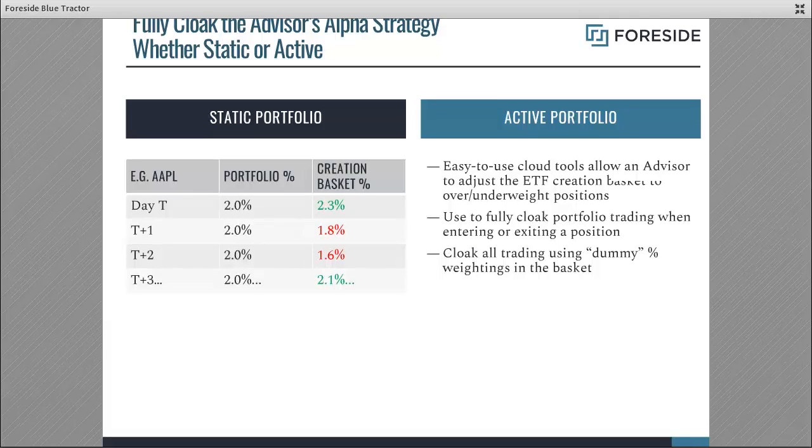Absolutely, Joe. I think real simply, there are two scenarios that a PM should think about. You're at rest, doing nothing. Your portfolio is just sitting there for a couple of days, moving around because of price movements, but you're not being active. Then there's the active scenario where you actually want to buy a new position or trade out of one. We have to address both with our cloud solution, and we think we've done so quite elegantly. As Terry mentioned, the way the basket works with Blue Tractor is this.